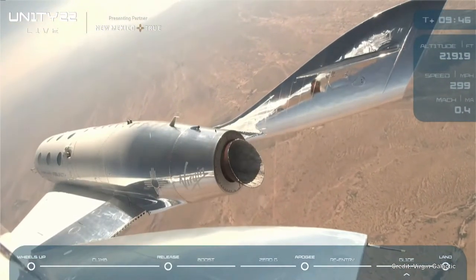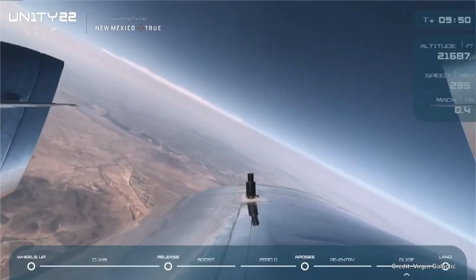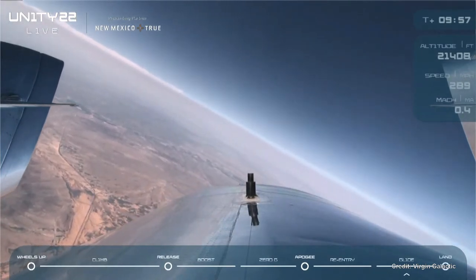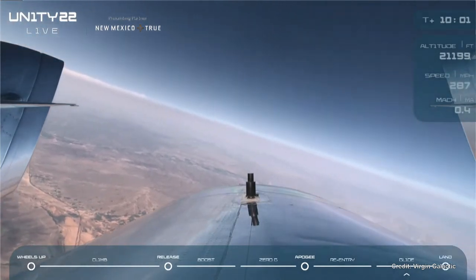So we are at 22,000 feet now and descending. And as I mentioned earlier, Unity is a glider at this point. So the pilots right now are discussing their energy management plan. And pretty shortly here, they'll be meeting up with our chase aircraft with Jamil and Patrick to get some really cool visuals of Spaceship Unity.